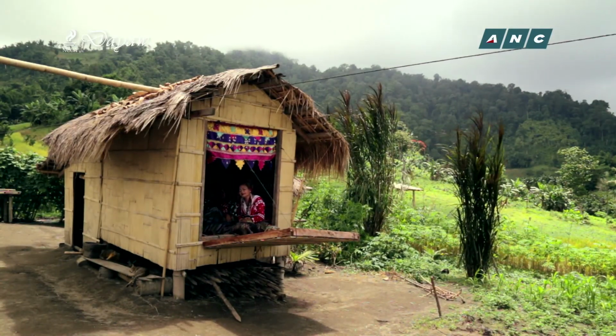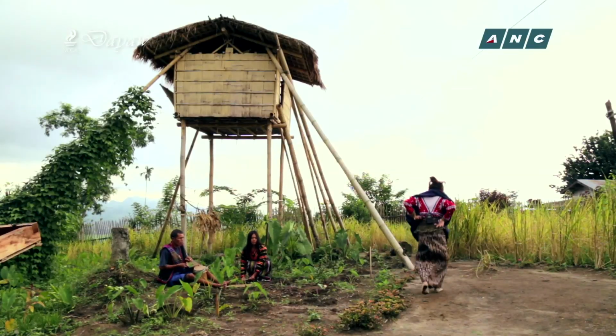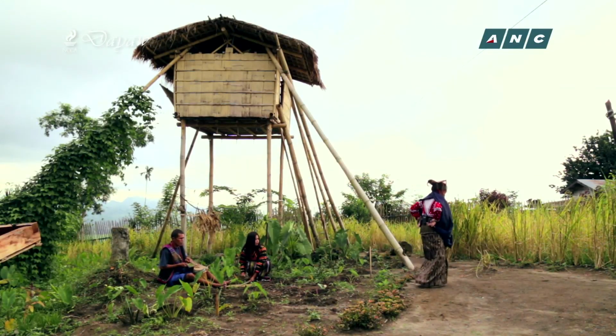The Tiboli build different structures, all adaptable to different terrains and functions.